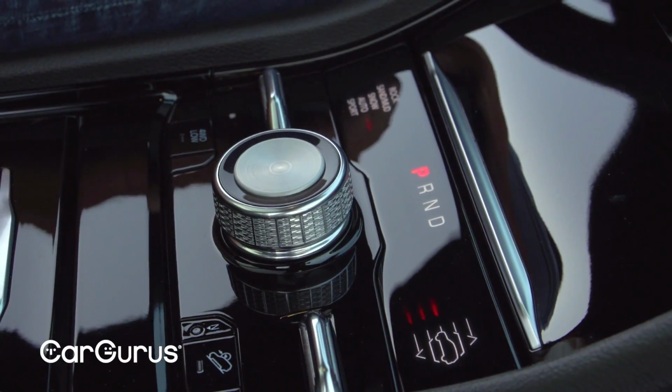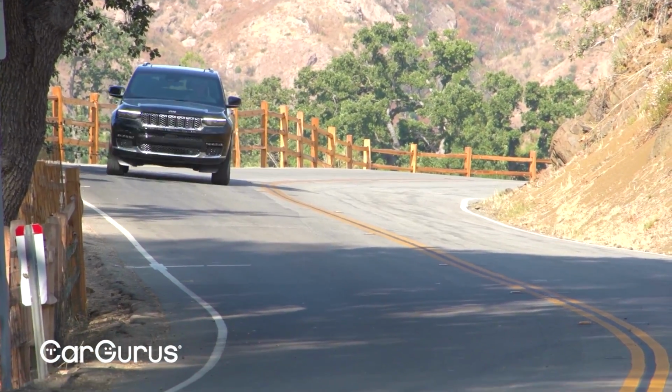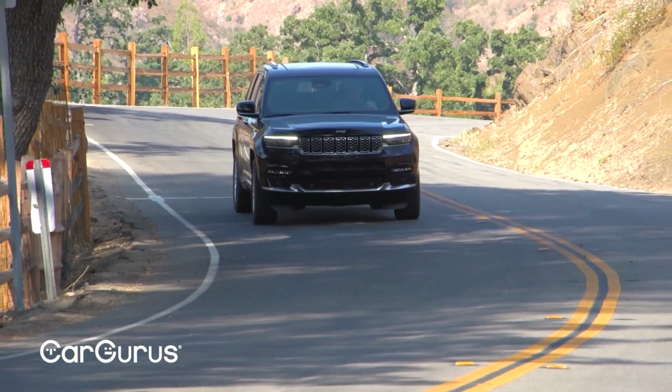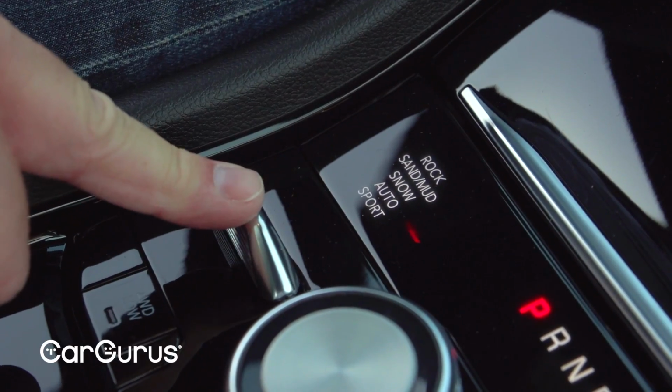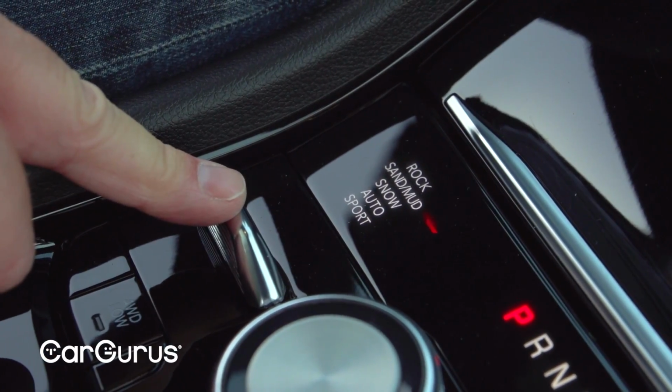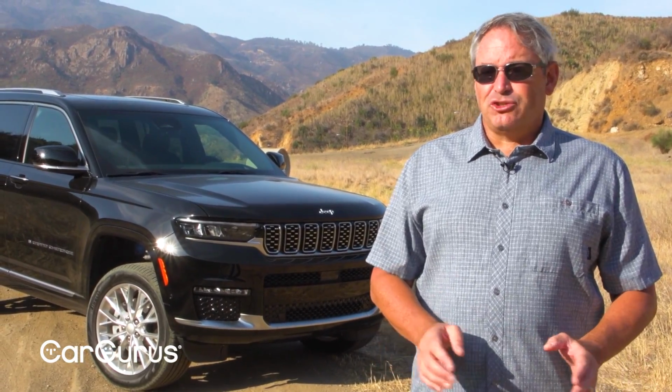The standard 8-speed automatic transmission is agreeable enough, though it does resist downshifting in select terrains auto mode and holds revs too high and for too long in sport mode. Our Summit test vehicle also offers snow, sand, mud, and rock driving modes, though you'll want the trail-rated Overland and its optional off-road group for serious adventuring.